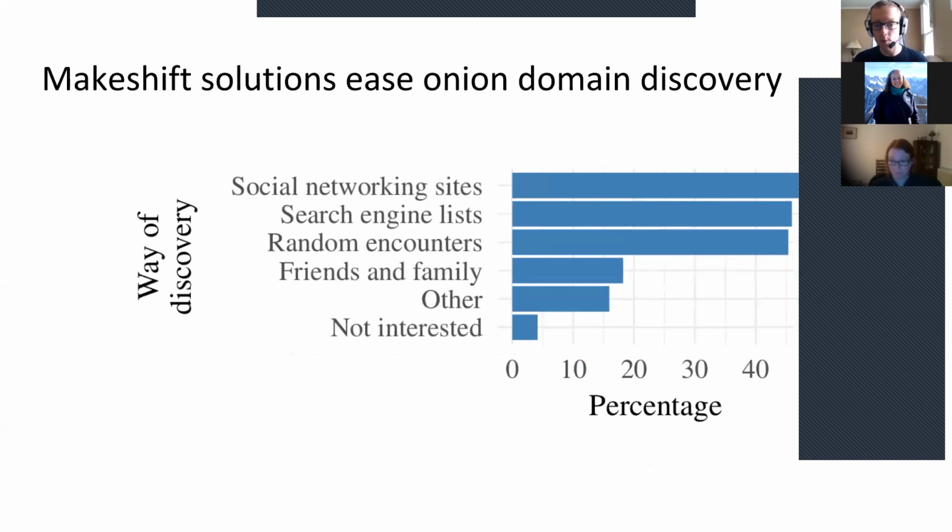People go to social networking sites. So there are a bunch of popular subreddits where people discuss, for example, darknet markets or topic-specific Onion services. There are also aggregators. I will show you a screenshot of one later, where basically people set up services to aggregate as many Onion domains as possible and categorize them and curate those lists to make it easy to discover new domains. Random encounters are also very popular. You just browse the normal web and occasionally you stumble upon an Onion domain and there you go, you just learn about a new one. And those are basically the 3 most popular ways to stumble upon new Onion domains.